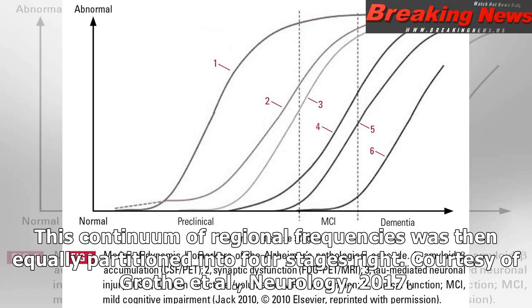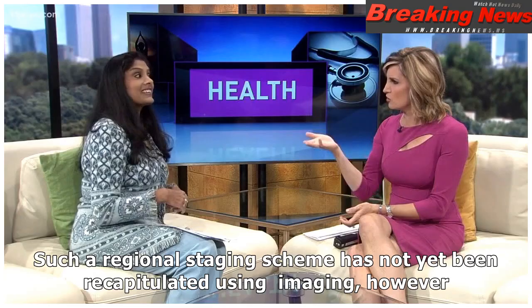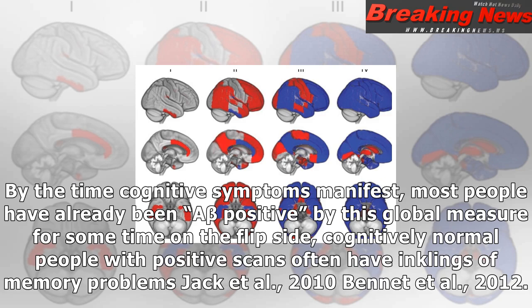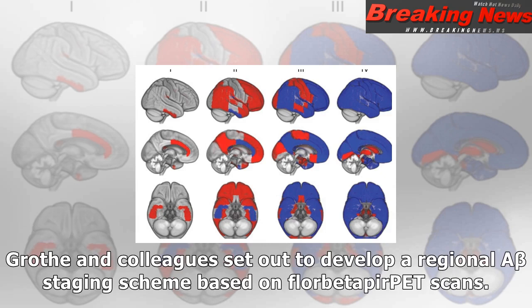Such a regional staging scheme has not yet been recapitulated using imaging, however. For practical purposes, an amyloid PET scan is considered positive if the global cortical standard uptake value ratio (SUVR), typically in comparison to uptake in the cerebellum, breaches a predefined threshold, usually 1.17. By the time cognitive symptoms manifest, most people have already been A-beta positive by this global measure for some time. On the flip side, cognitively normal people with positive scans often have inklings of memory problems (Jack et al., 2010; Bennett et al., 2012). Groth and colleagues set out to develop a regional A-beta staging scheme based on florbetapir PET scans.